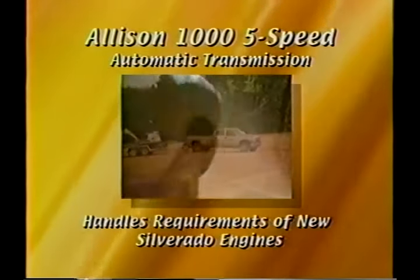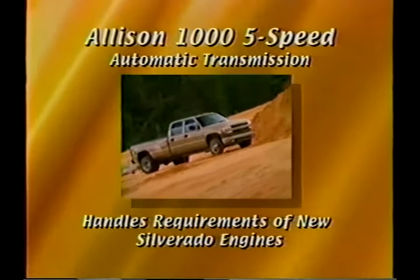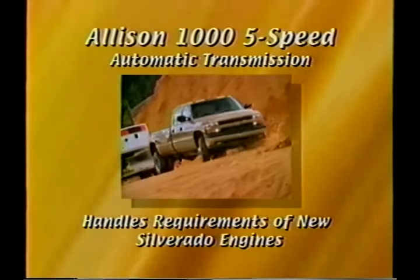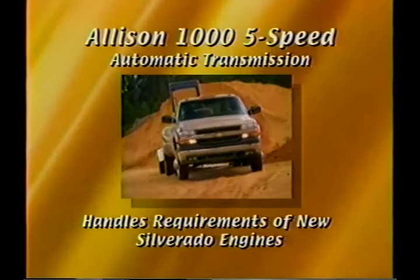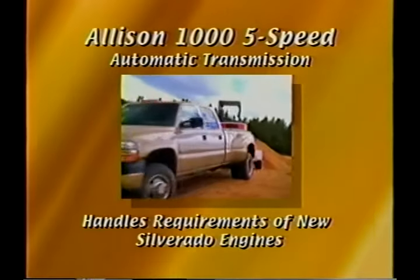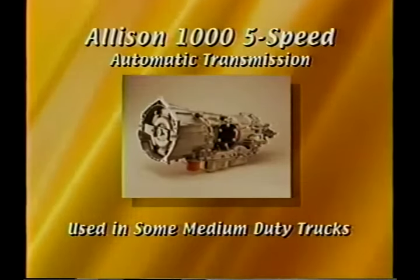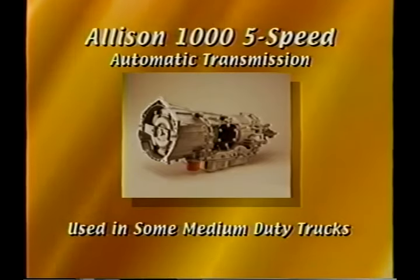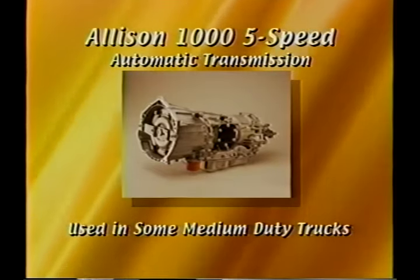The Allison 1000 5-speed automatic is a high-capacity premium transmission designed to handle the high torque and power requirements of Silverado's new Vortec 8100 V8 and Duramax 6600 V8 diesel engines, as well as the severe duty that comes with one-ton trucks. Not only can this transmission handle GVWs up to 19,550 pounds and GCWs up to 26,000 pounds, it's also used in some medium-duty trucks.